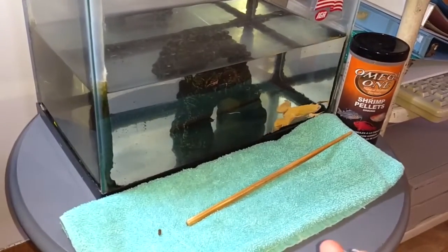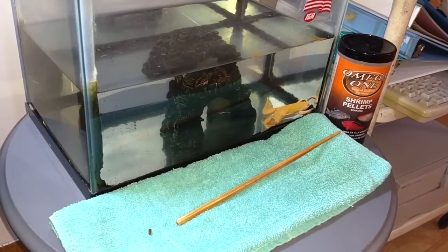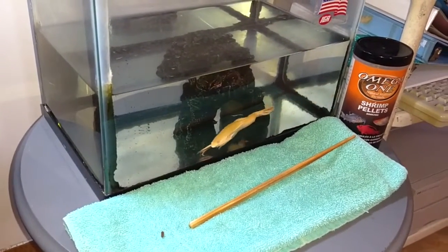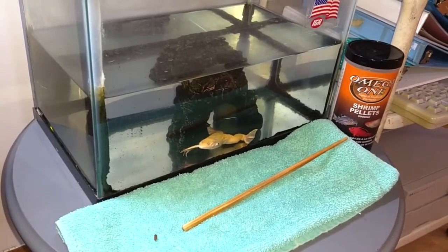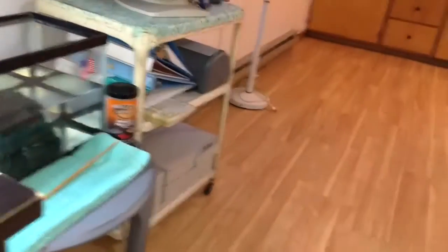So it should be better for him, because African clawed frogs don't like bright light. They like it quite dim and dingy. And algae hopefully won't grow as fast as it usually does. So yeah, he's quite happy here so far.